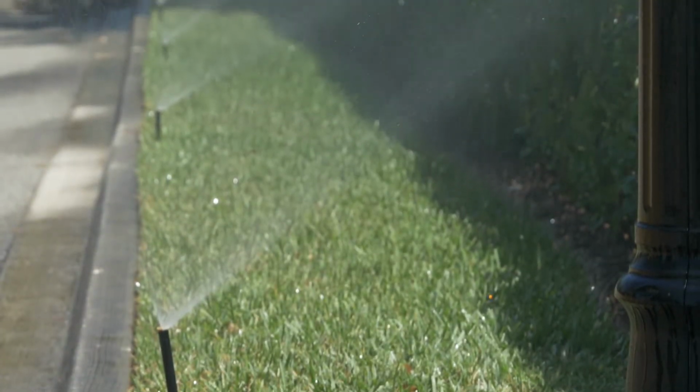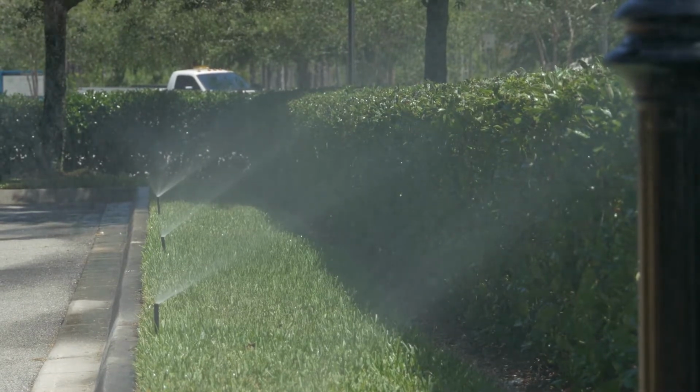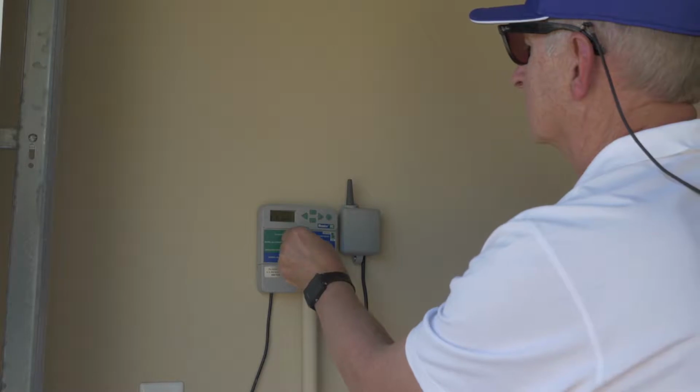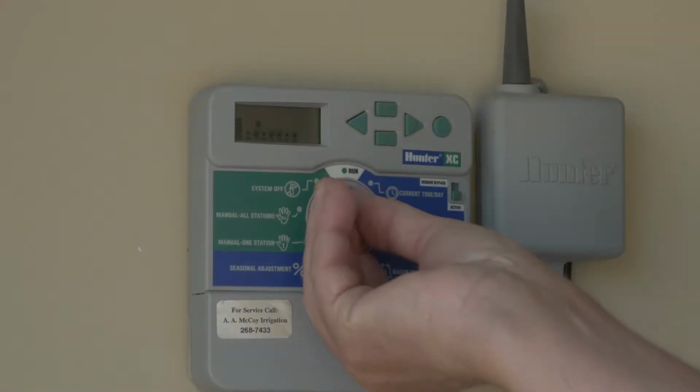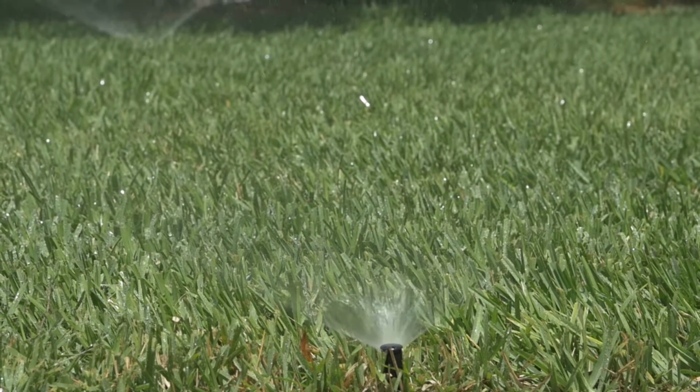Irrigating in the middle of the day means a lot of the water you put on your lawn will be lost through evaporation. It's better to set your timers for about 7 p.m. since there's still a few hours of sunlight in the summer. Your yard will dry out a bit before dark and prevent any issues with fungus.